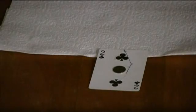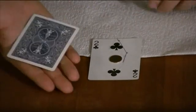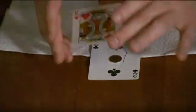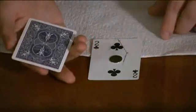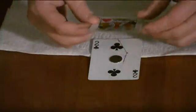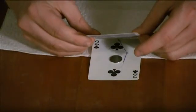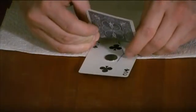Okay, the fishing line has been glued in place. It is now attached, and you have the two cards that are sticky on these two sides, and now what you do is you press these two together, making them one solid card. To do this, you want to line them up carefully, because once these two touch each other, they're going to be very, very hard to get apart, so be very careful as you line the cards up.